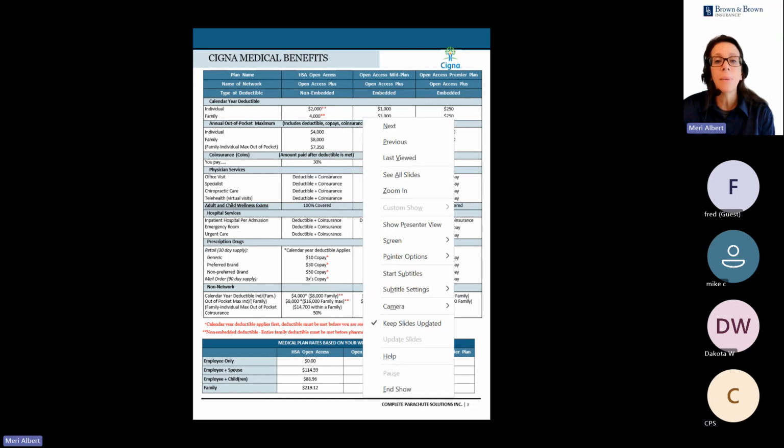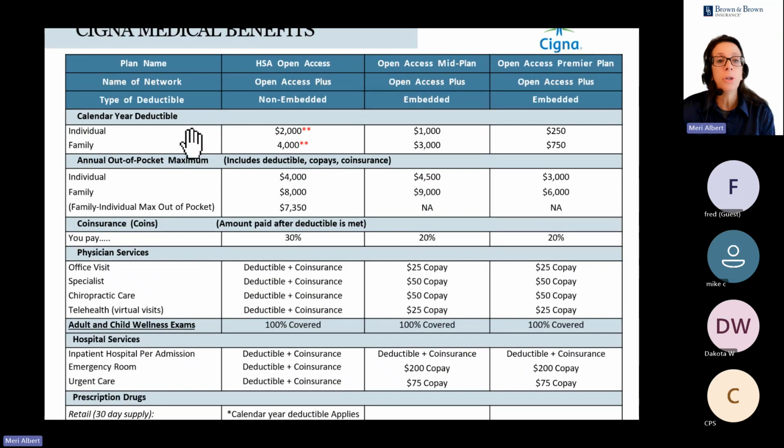If you want to maximize this plan, what I would do is know the name of your network. It's Open Access Plus. If you have a doctor you want to go see, remember that member portal will show you those participating doctors and facilities. But if you have a doctor and you want to know, hey, this is the doctor I want to go to, if you want to call them, ask them if they're in the Open Access Plus network. That's the first thing.